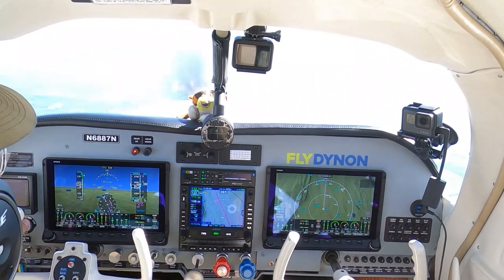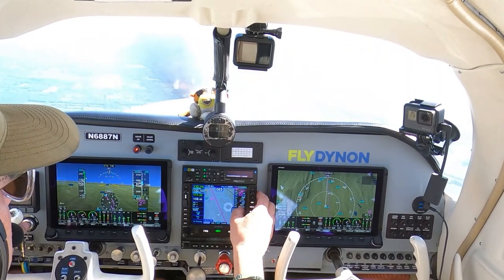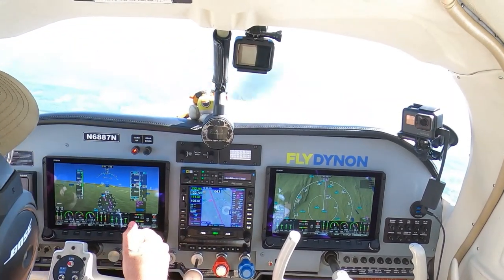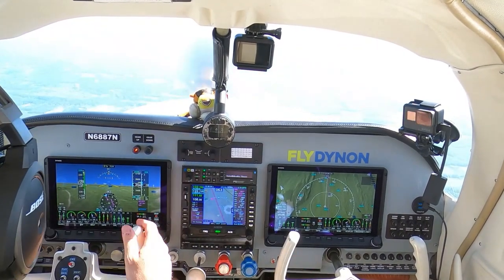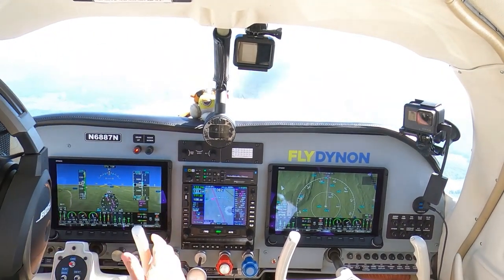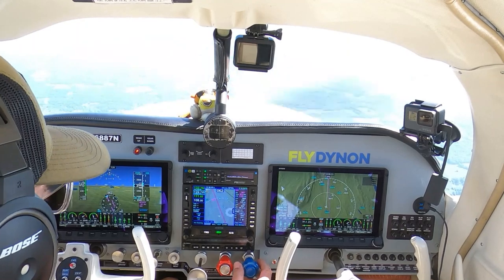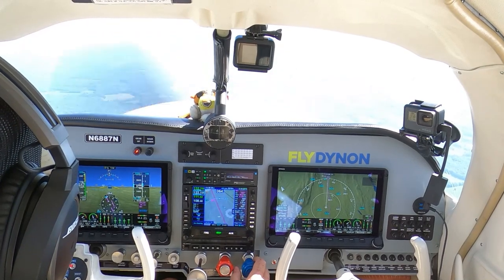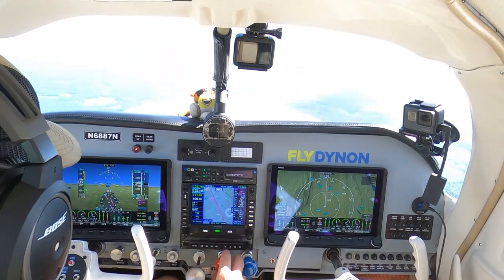Okay, so let's level off at 3.5. Our course heading is 041, I think it said before. 041 is our course heading, we'll keep that. We have a direct crosswind coming from, let's see, the southeast. Bring that prop back a little bit more. We'll cruise about 24. The inches in a little bit more. And then let's lean it out.